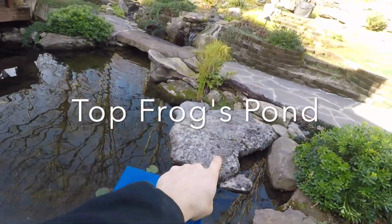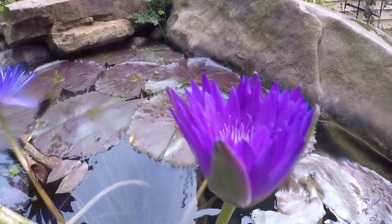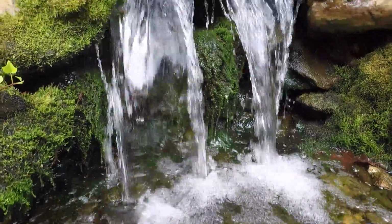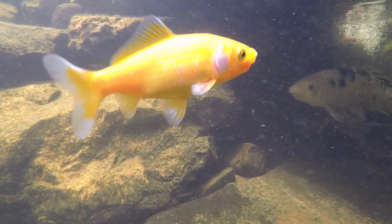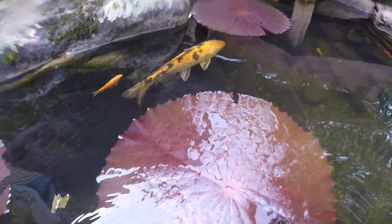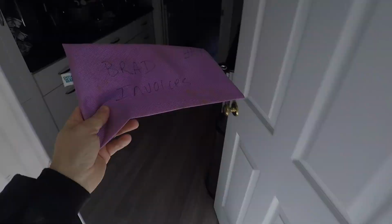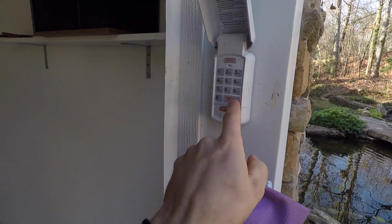This is my parents' pond. Let's go drop off these invoices. Never works.